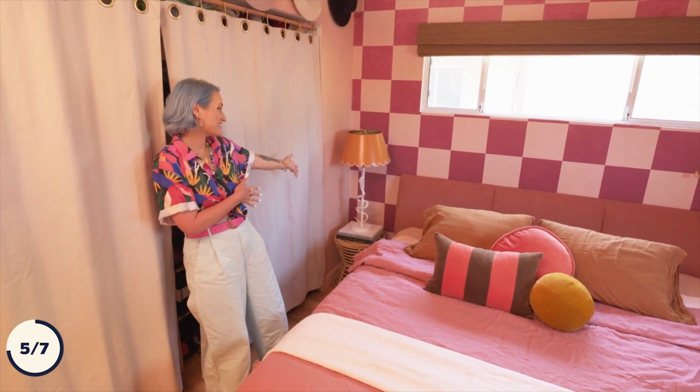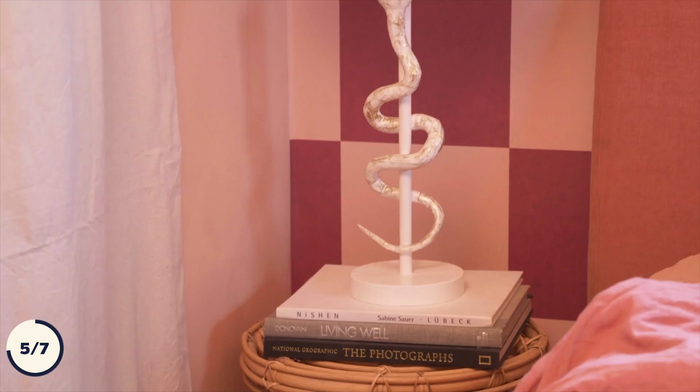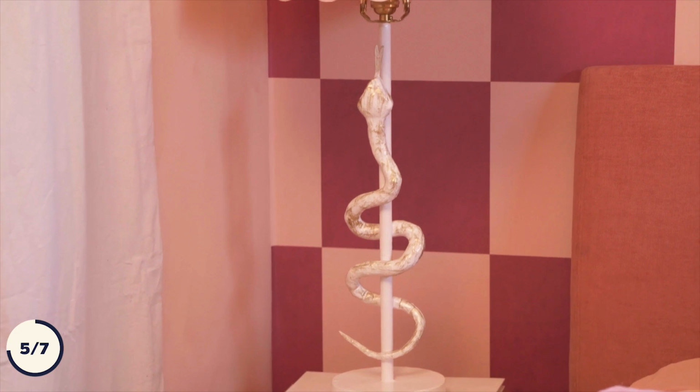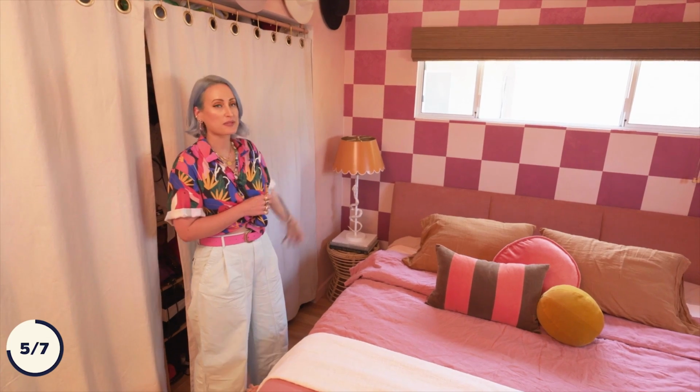So this super cool snake lamp is by Stray Dog Designs. I love their really cool, unique pieces. I also swapped out the lampshade. This is from their site too, but it originally came with a gold shade and I just loved this one, so I swapped that out.